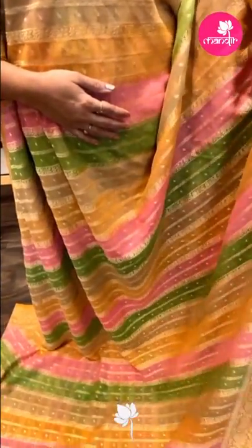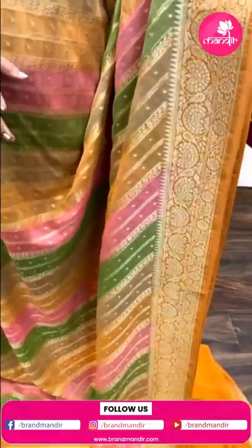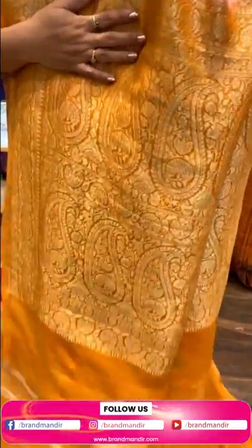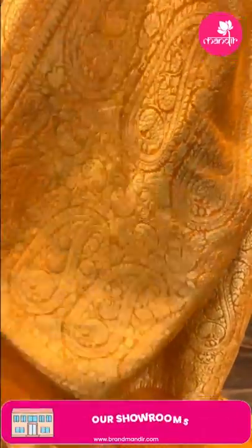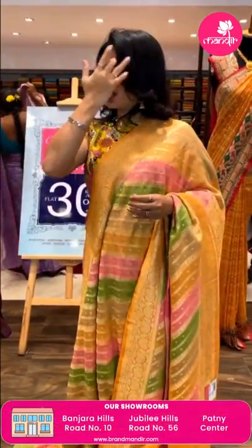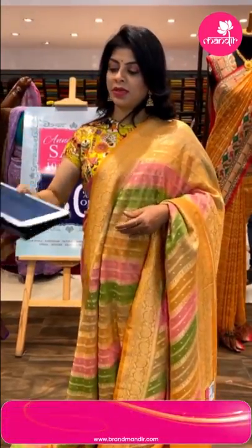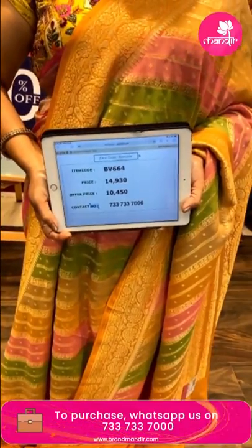Multicolor stripes wala sari, Georgette, Banarasi Kaddi Georgette, cross stripes, dotted buttas, florals. Border is contrast floral vines, it's in yellow color, light peachish yellow. And this is the pallu, paisleys, intricate paisleys, jal weave, very very pretty. Blouse, contrast plain with border. Sari pricing and details: 10,450 offer price, BV664 is the code.